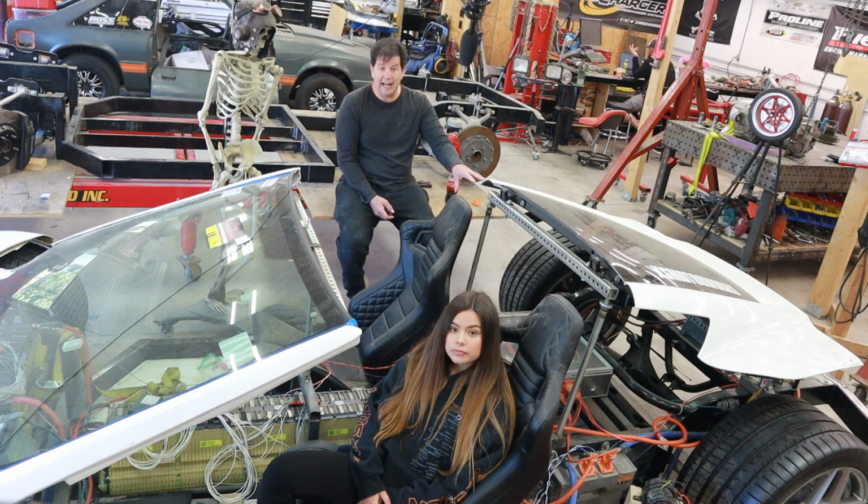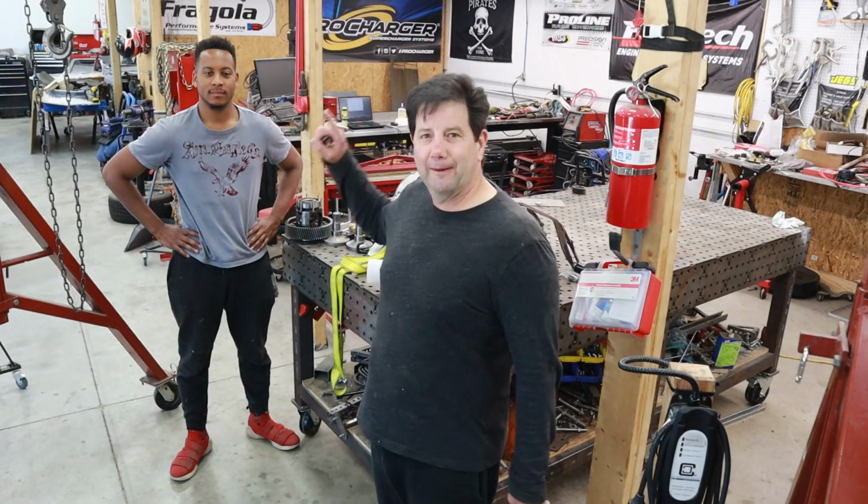So anyway, we did have the motor spinning. It's not in the car right now, and that's actually problem number 3. Problem number 3, right there.